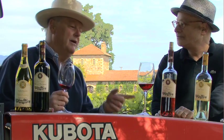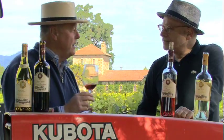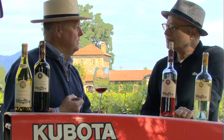Well, what I like about Rosato here is it's a serious wine in the sense that it's a dry red wine, but yet it's perfect for the kinds of foods that we have during the warmer months.